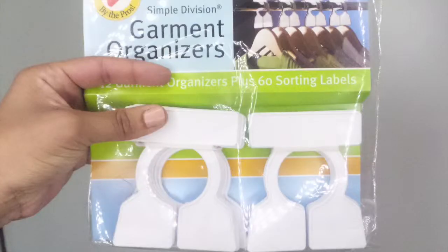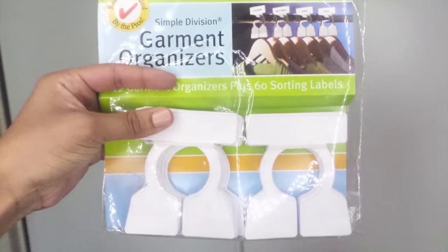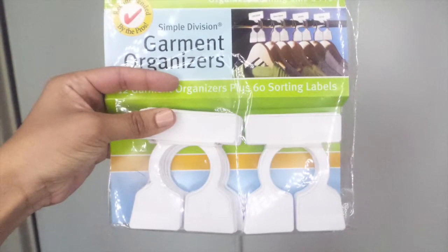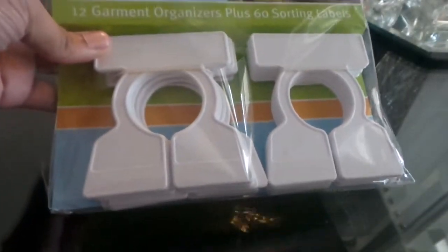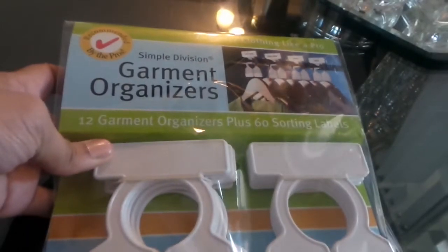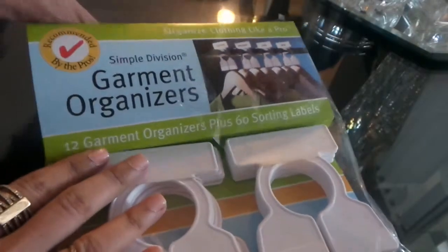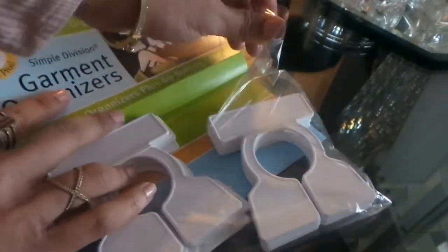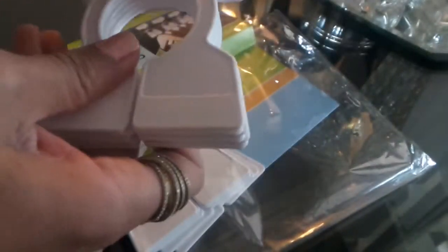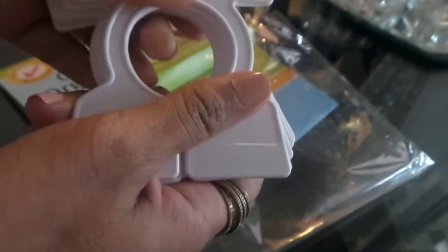So in my last video, I discussed how to create the perfect closet, and today we're going to talk about how to maintain it. So tip number one is investing in garment organizers. This is an item you can easily find at the Container Store. It contains 12 garment organizers and has over 60 sorting labels. The purpose of the organizer is to create division upon your attire, so it's easy to keep things in order when you can see where one section begins and where another ends.